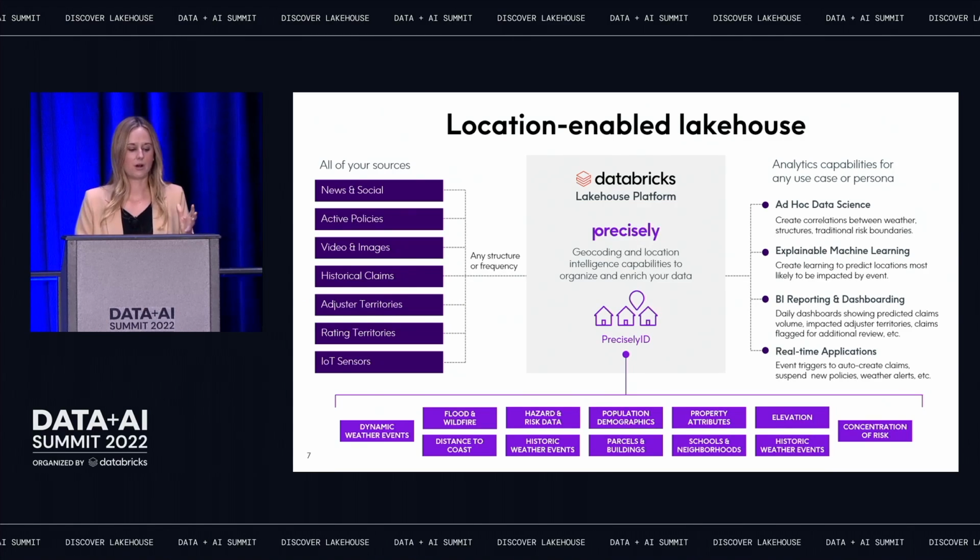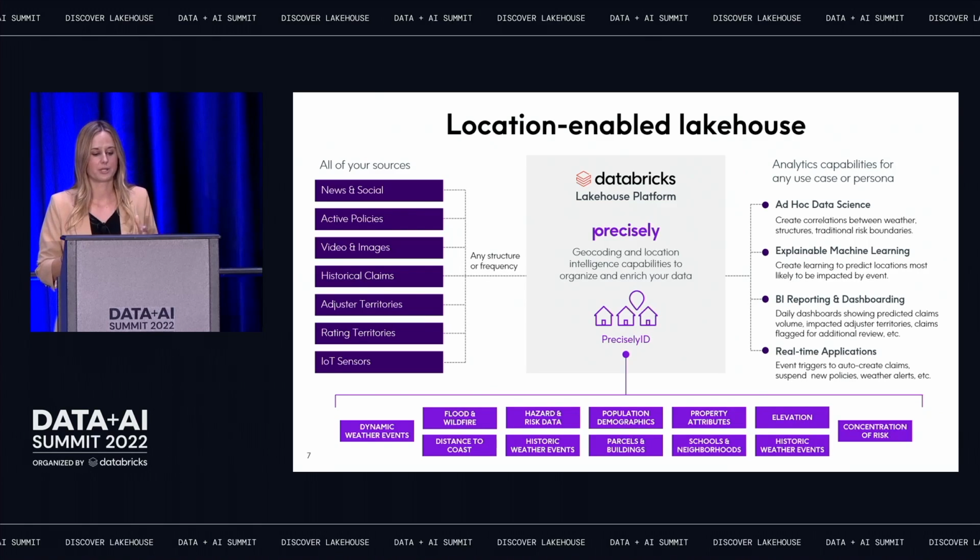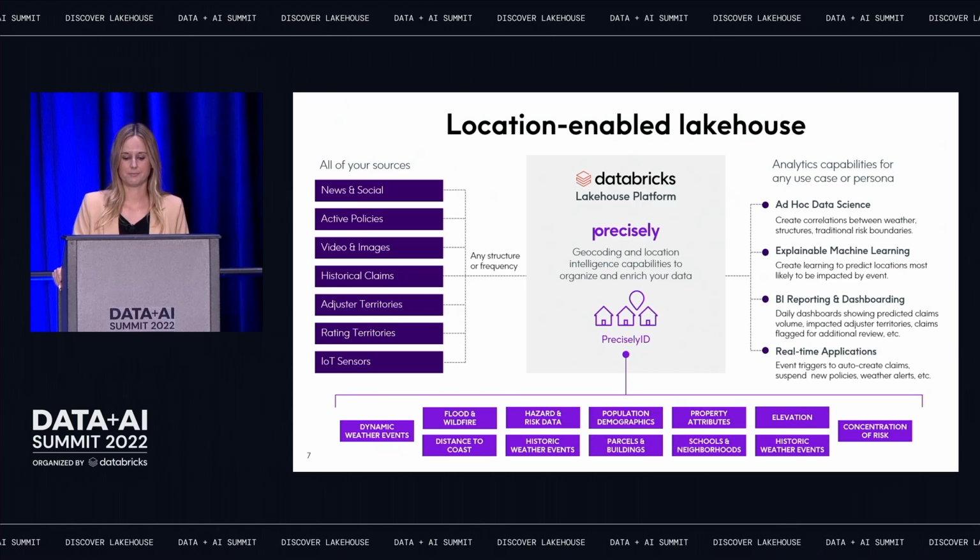But basically, all of these data sources together can fuel these capabilities on the right hand of the slide. So whether you want to start looking at different relationships between things like weather and structures in an ad hoc data science method, or do actual predictive modeling with machine learning to create the likelihood of an event impacting your policies. Also, we see a lot of reporting and dashboarding, the typical business users just looking for something that can drive decision making with little to no input on their part. They basically just click a button and they're given information to do their job.